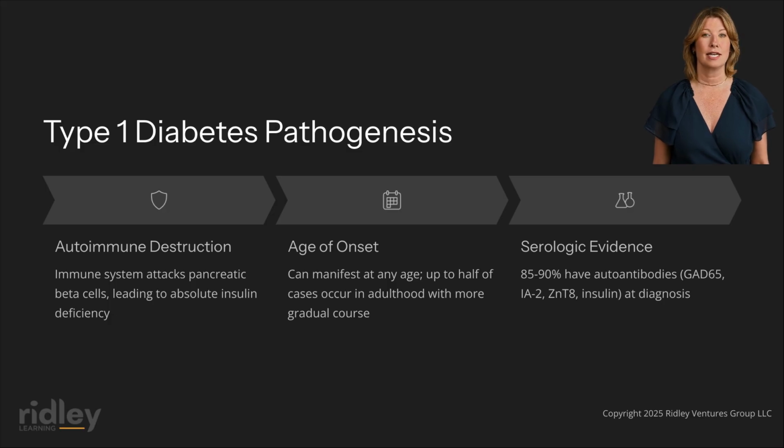The presence of circulating autoantibodies directed against beta cell antigens, including glutamic acid decarboxylase, known as GAD65, insulinoma-associated protein 2, or IA2, zinc transporter 8, abbreviated ZnT8, and insulin itself, provides serologic evidence of the underlying autoimmune process and serves as the basis for distinguishing type 1 from type 2 diabetes in clinically ambiguous presentations. Approximately 85 to 90% of individuals with newly diagnosed type 1 diabetes demonstrate one or more of these autoantibodies at the time of diagnosis.